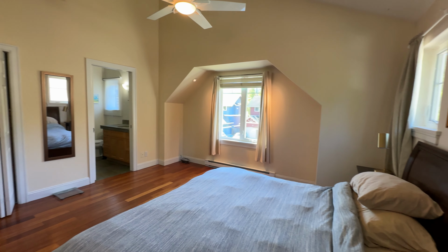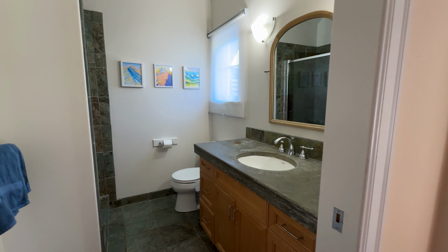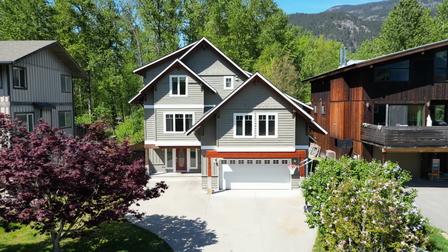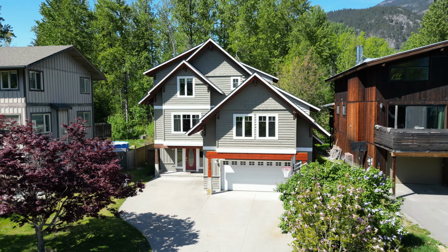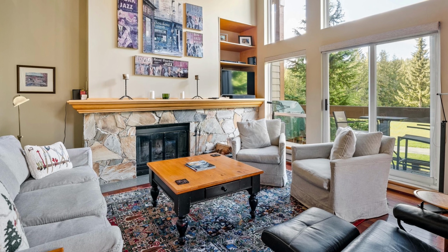And there's a nice big closet. There's also a master ensuite on that one. So wonderful, wonderful home. That is my own listing myself with the Whistler Real Estate Company. Okay. Now moving on to 29 at Alpine Greens.